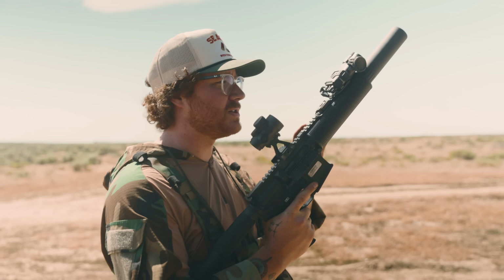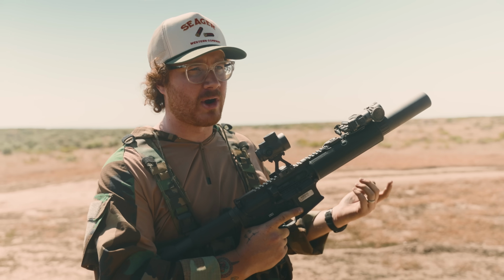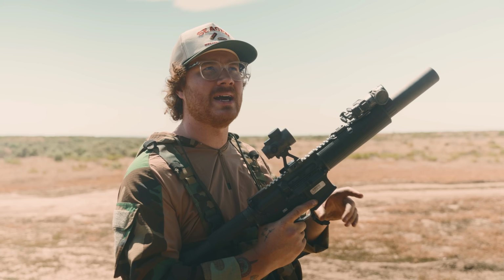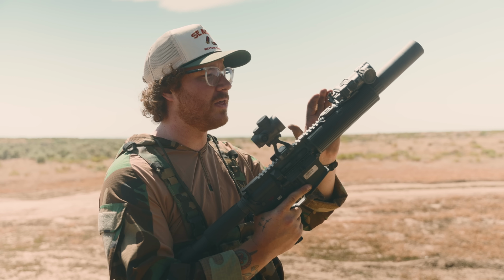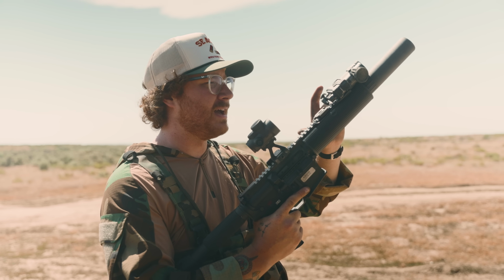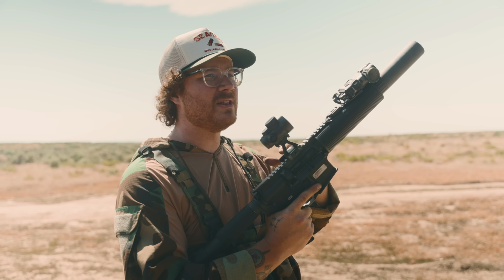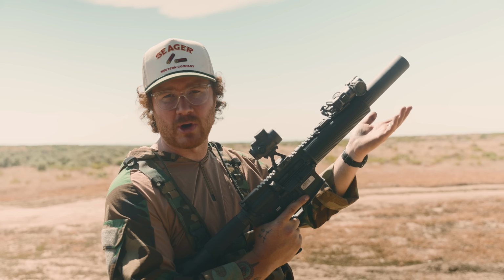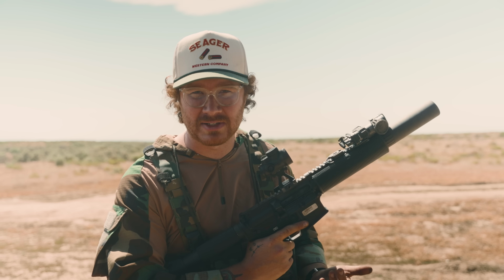Now, as far as the price on these things, I'm gonna be real with you. I personally think they're criminally underpriced. I'd love to hear what you guys think. They are $829 with the complete charging handle and BCG. That does not come with the adapter. And that's gonna be like another $200, and then you gotta get your can. So it's definitely like $1,000 if you already own a suppressor. If you don't own a suppressor, that might just push you right around $2,000. I think that's a good price. What do you want from me?